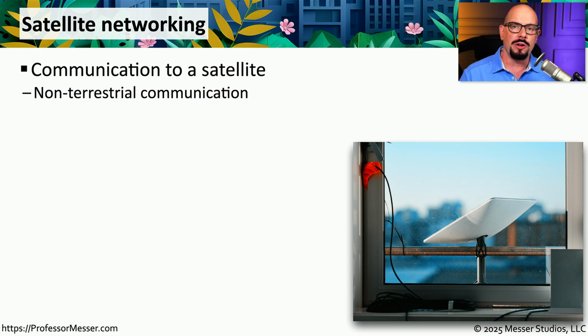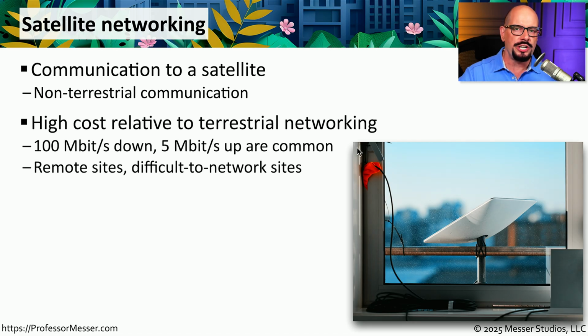These days, you can be almost anywhere on Earth and have access to the internet. We're able to get that access thanks to satellite networking, where we are communicating from Earth to a satellite and back down to Earth again. Since we are launching a satellite into space to provide this type of connectivity, the relative cost of satellite networking is a bit more expensive than something that you might use terrestrially. But that additional cost does provide a very functional connection.